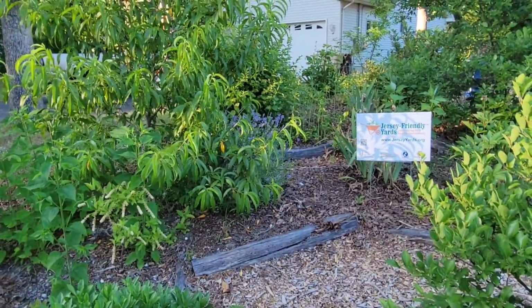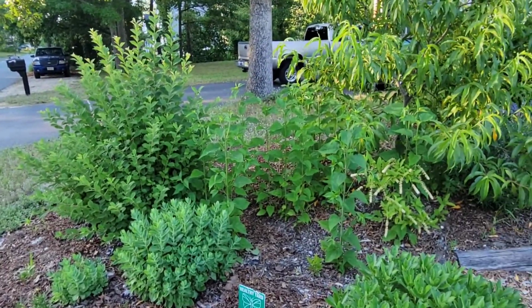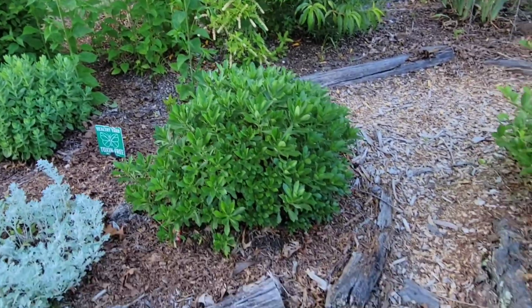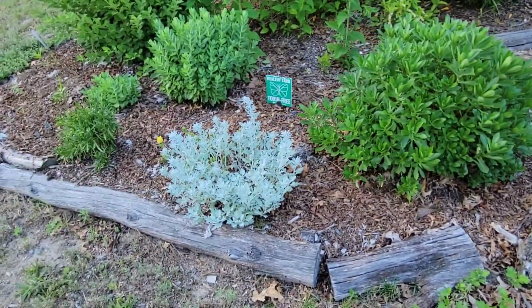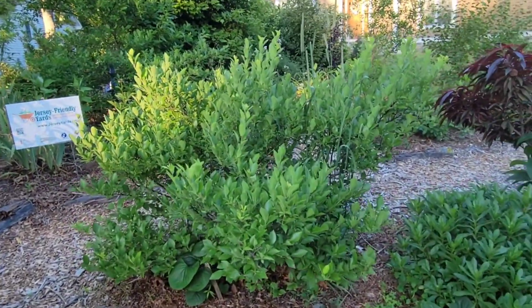Below that is a lavender. There's another Virginia sweetspire and some early sunflower, which is a native perennial, actually. This is a Montauk daisy. There's some wormwood. And these are beach plums. We have 3 beach plums in the yard.